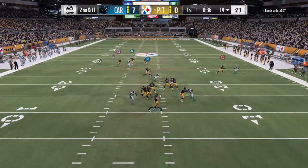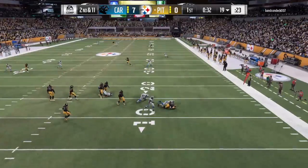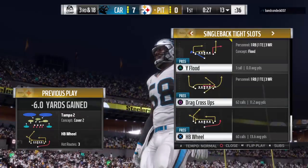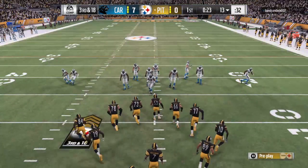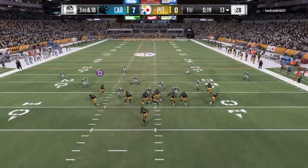On second down, Roethlisberger. And now running. Pressure comes in. He's brought down. It's a Panther sack. Thomas Davis, the outside linebacker, drops him for a loss of 6. So the sack, and now a 3rd and long situation for the Steelers and Ben Roethlisberger.